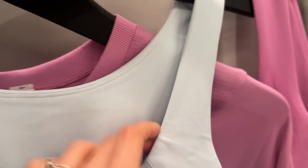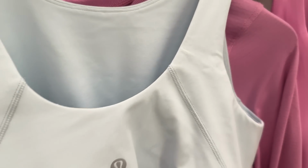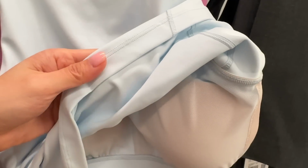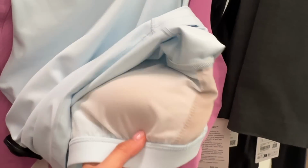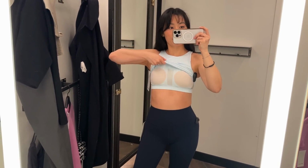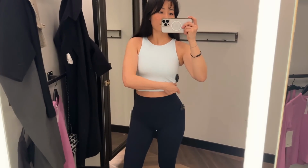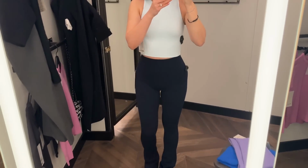One thing that Lululemon does well is that the construction of the garments is always impeccable. I don't think I've ever seen crooked stitching or loose threads on their garments. Just look at these seams, they are perfection. And underneath the tank is a sports bra design. It does give you light support, and as you can see, it's completely seamless under the tank. So I really like the design of these, but I'm just nervous about the fabric.